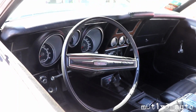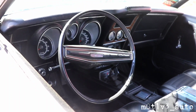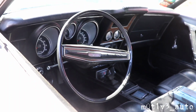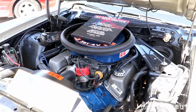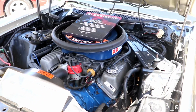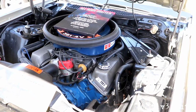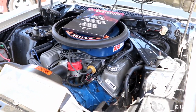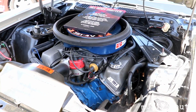The interior on that Mach 1. Get you a perspective of the inside of this thing. Here's under the hood on that 71 Mach 1. The Mach 1 option gives you nine listed options, it says. And he has a plaque under here: All Rods Matter.